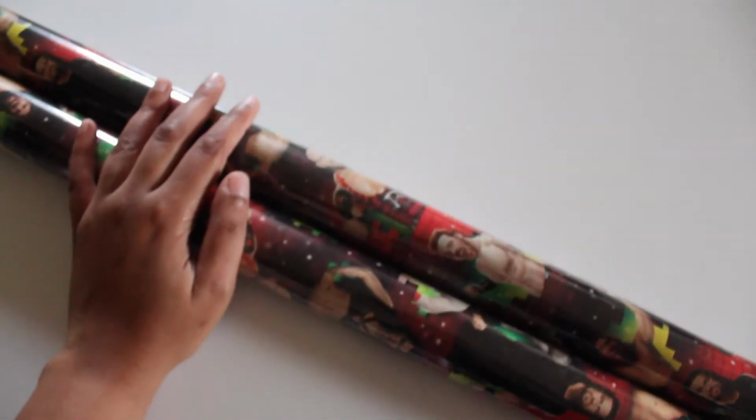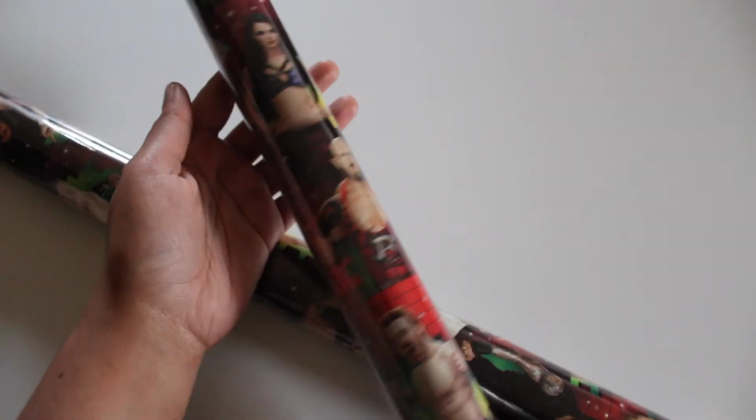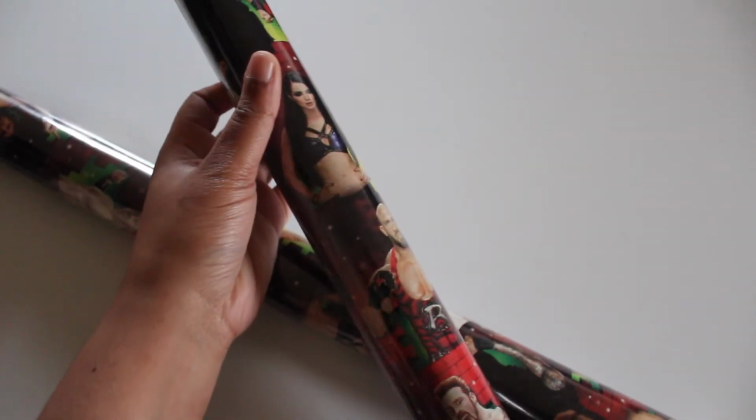All right, now getting into the 50% off Christmas stuff at Dollar Tree. I don't know how many items I have. So I'll start with the first Dollar Tree that I went to, and I found wrestling wrapping paper. Guys, I literally need to go online and look up how much wrapping paper is. That's wrestling. I really do.